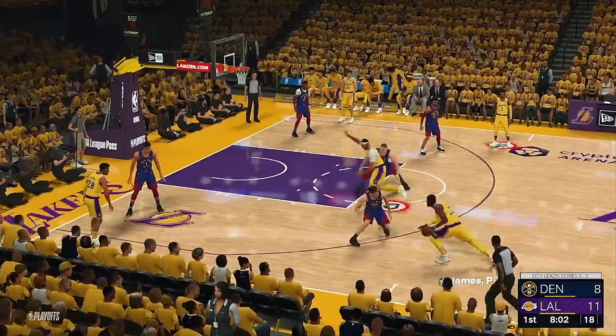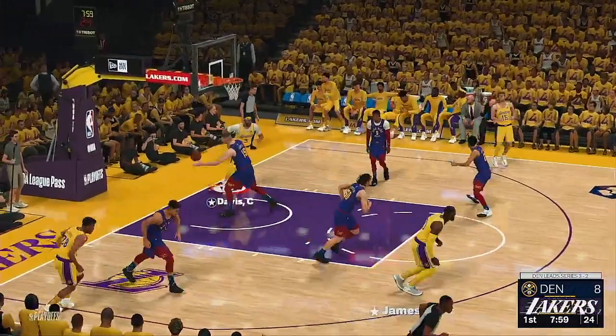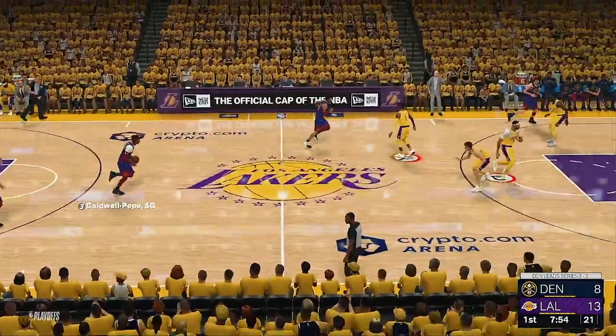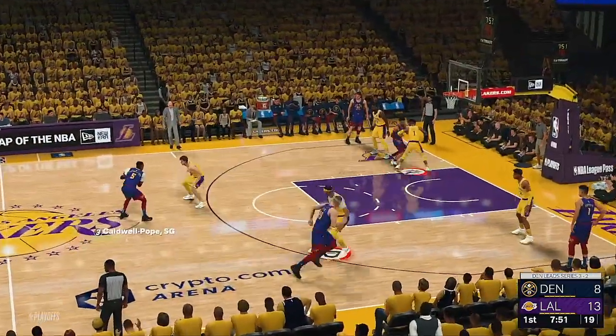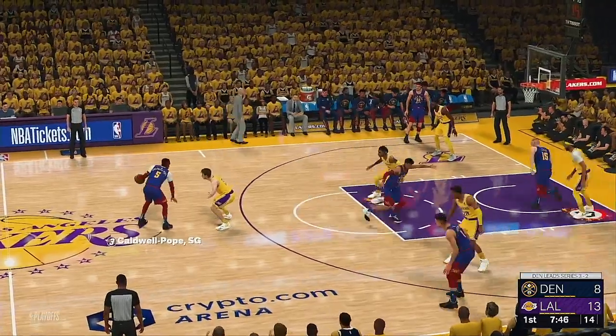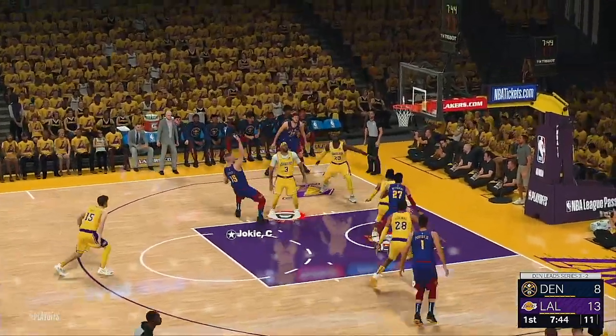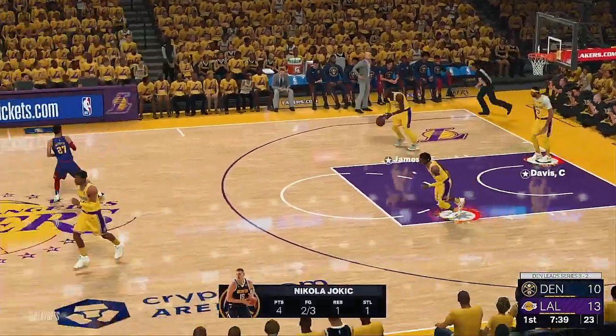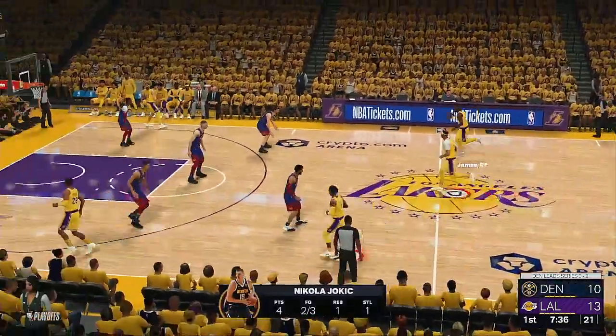Able to still score despite the contact. And Davis slams it home. And it's just so beautiful. The timing of that play is exceptional. Davis just gets there right on time and puts it in. Now here's Caldwell Pope. Here's Jokic. And the sweet roll that time on the rim. That one falls. Jokic has gotten his second bucket of the game.